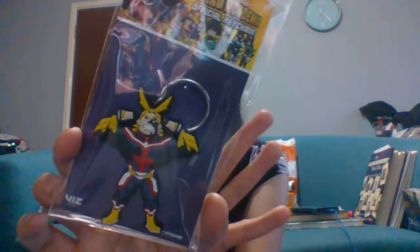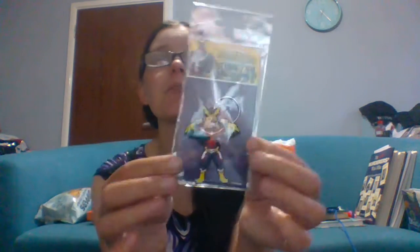So, My Hero Academia, if you've never seen this before, I've had it in literally every box I've ever got from them. I have an entire stack of them, and I plan to send them to my friend when I have enough. Still don't know the guy's name.